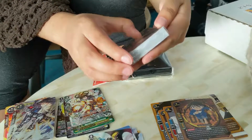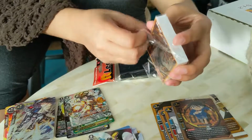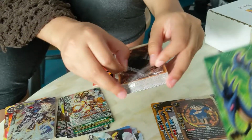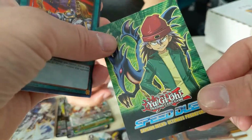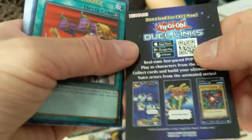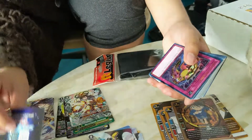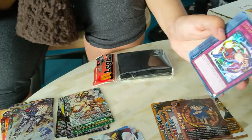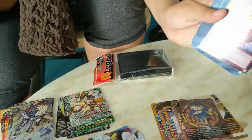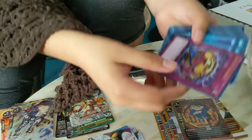Okay, I know you could buy these ones at Target and stuff. These speed duels. Yeah, this is this. There's also a Duel Links thing here. Oh, look, you get red eyes. Mm, I mean, this one looks really nice. Let's see the finish.